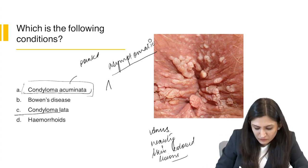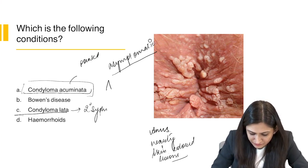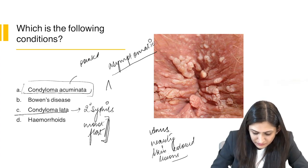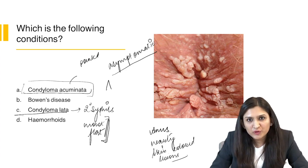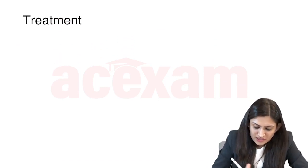You do not have to get confused with condyloma lata. Why? Because this is caused by lesions of secondary syphilis, and these are moist and flat. And that's the difference between condyloma lata and condyloma acuminata.